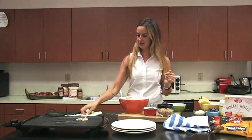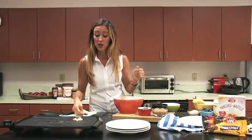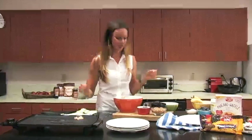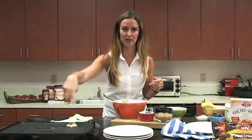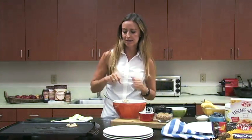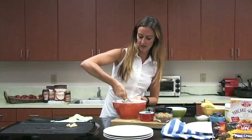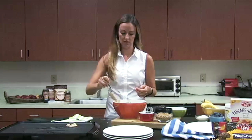All right. There we go. That's starting to look good. They cook really quickly too, which is the nice thing. So just like a standard pancake, you want to look for it to kind of be cooking on the edge and bubble up a little bit. So I'm going to put a few more on.